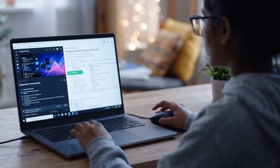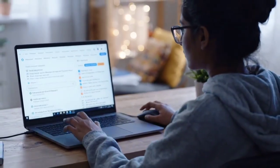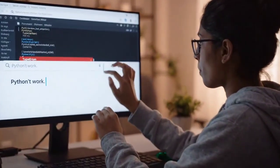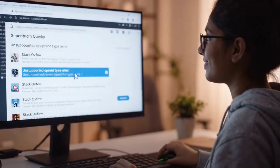We've covered the basics of this library. Now let's look at the official documentation to understand the asynchronous functions. Instead of searching, Python doesn't work, search for something more specific. Python type error, unsupported operand type error. The better you describe the problem, the easier it becomes to find the solution.